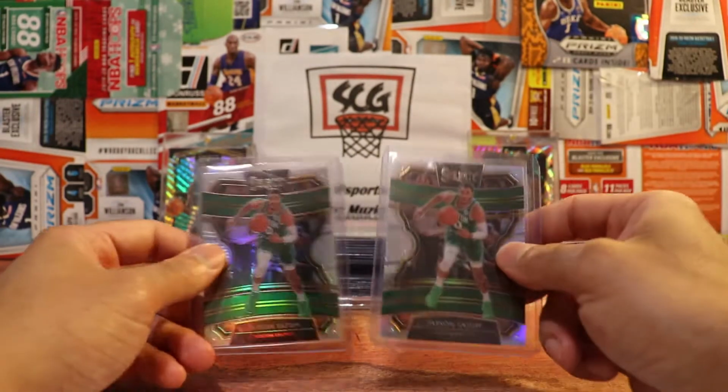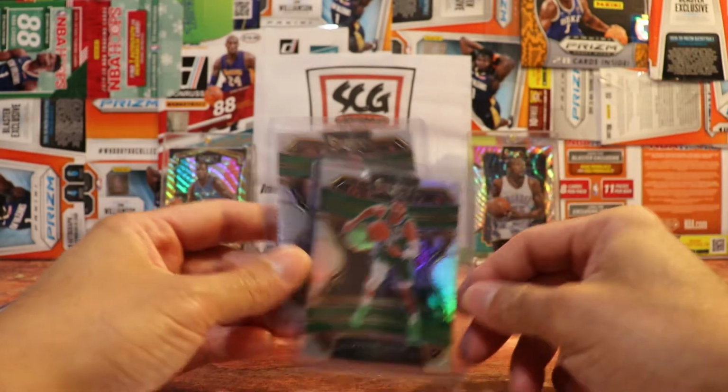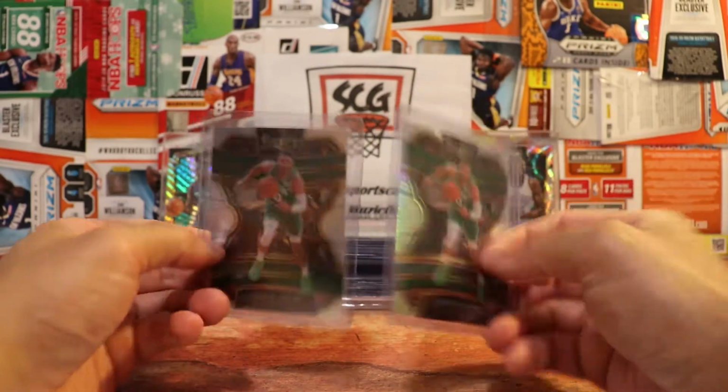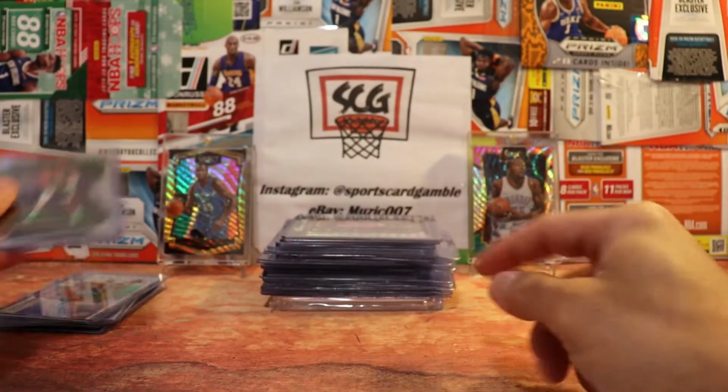Hard to really tell the centering, but you can definitely see that both of them have kind of like that thinner border. Now I don't have a ton of experience grading a whole lot of Select stuff, so I'm not sure how hard they hit you on that. So we'll have to see. Somebody let me know if you know in the comments.